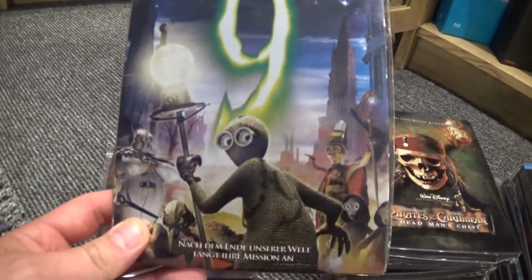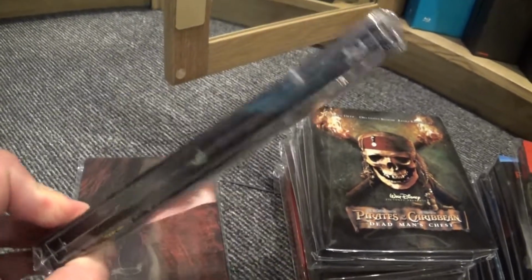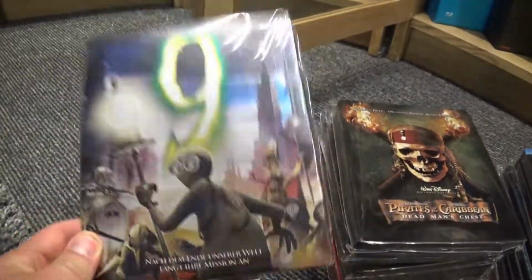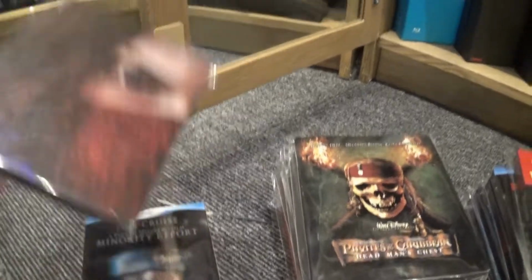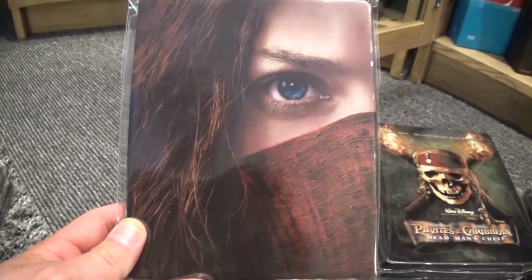9, this is another funny one. I've had this since the start, when it was really hard to get hold of on Steelbook. Elijah Wood was the voice in this, and there are many other stars. It's a strange one, that one. You've either seen it or you haven't. I don't want to really go into it, but it was alright. Peter Jackson's box office flop, which I actually thought was quite good.